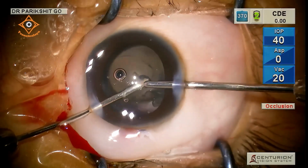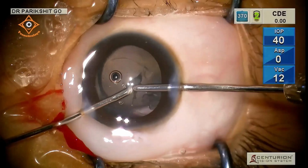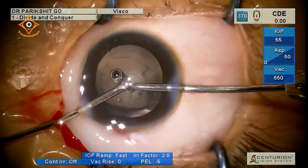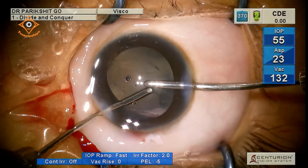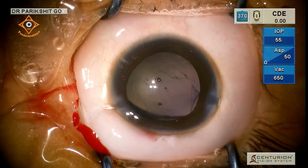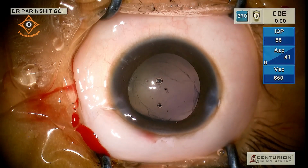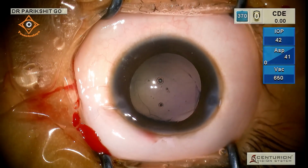Now, in the initial, both the sirs had said about visco removal. I can do it with the foot switch, no? Yeah. Which lens to put in? Now the IOL power has come as 28. Visco, please. So we are putting in 26.